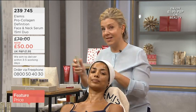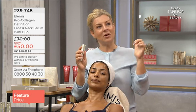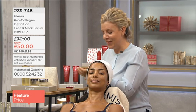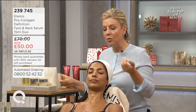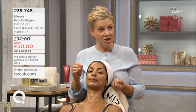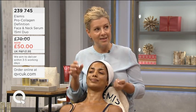I absolutely love this. I've been testing other products at the moment and I can't wait to get back onto this because I just love the effects of this treatment. So this will always go into your skin. You will cleanse, tone your skin. If you're using a facial oil, put your facial oil on first and then serum.